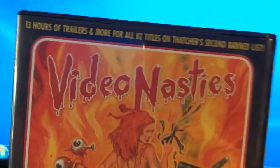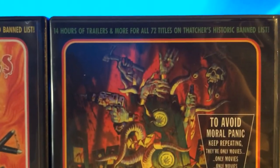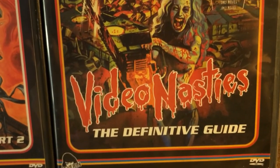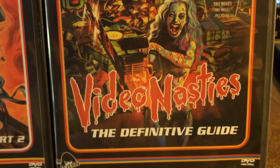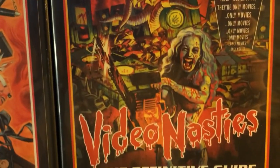And the last two we have, this is DVD. We have Video Nasties, Part 1 and Part 2. 14 hours. They basically go over all the films that were on the notorious ban list in the early 80s. You have trailers of every film, and it's just very, very thorough, and there's nothing left out. I probably got 7 hours in. I had to take a break, but never got bored of it.